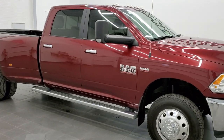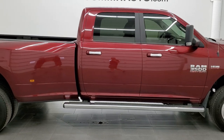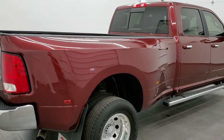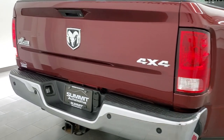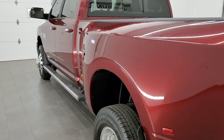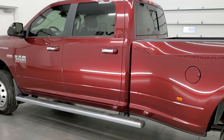This 2017 Ram 3500 Crew Cab Long Box Dual Rear Wheel Bighorn is stock number 12191Z. We are here at Summit Automotive in Fond du Lac, Wisconsin, your new and used heavy-duty truck and Ram headquarters. This 2017 Ram 3500 has the 6.4 liter V8 Hemi engine. It pumps out 410 horsepower.